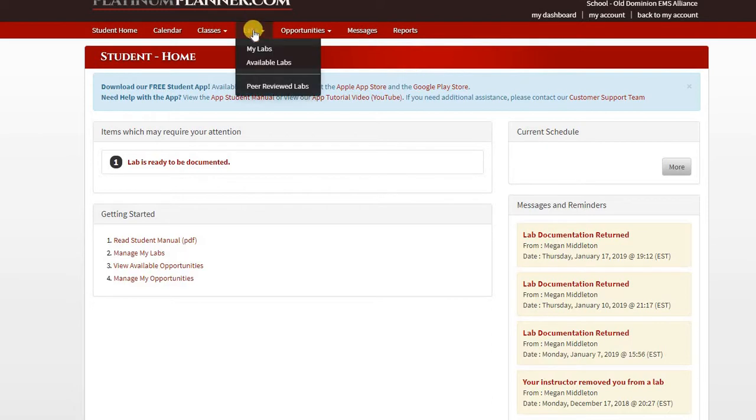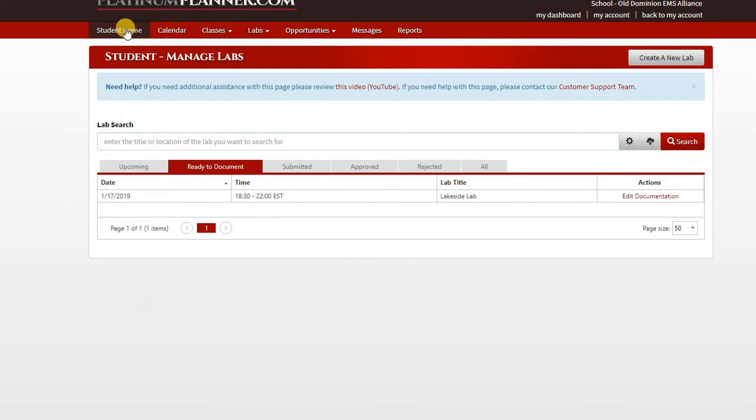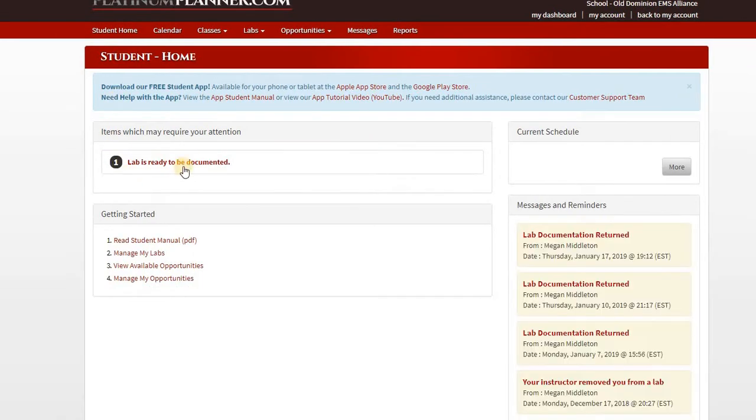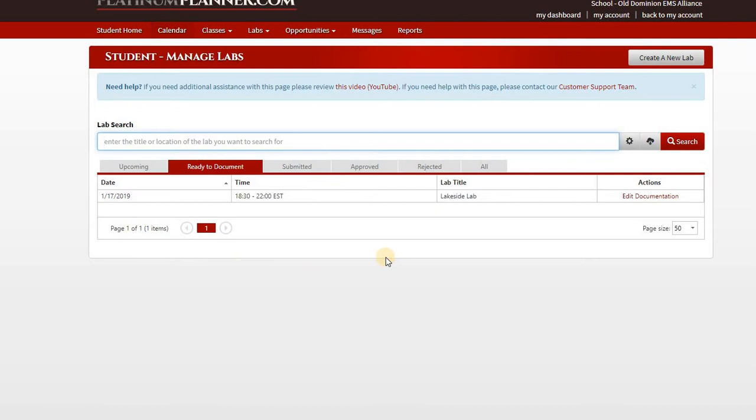So if you go to labs and you go to my labs, and also you can see right here under your student home, one lab is ready to be documented. So you could click that. Both ways that I'm going to do it would get you to the same place. So if we go up here, we can click on My Labs, and that is going to bring us to this screen. If I go back home and I click on One Lab is ready to be documented, it's going to take me to this screen again.